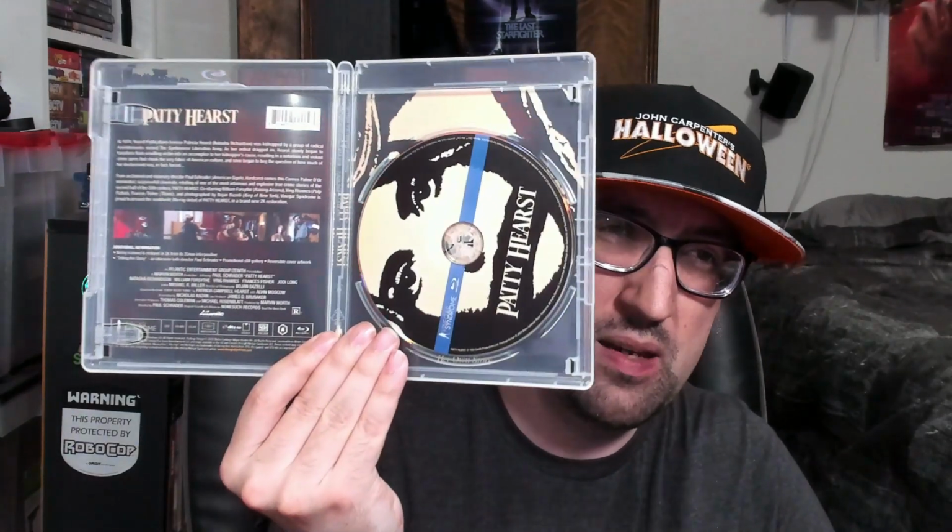Next up is a film called Patty Hearst, based on the true story of Patty Hearst. I think there were some things that were definitely switched around and changed when it comes to the real story. But this is newly scanned and restored in 2K. It features an interview with the director. And that's really about it. Not a lot in terms of features.